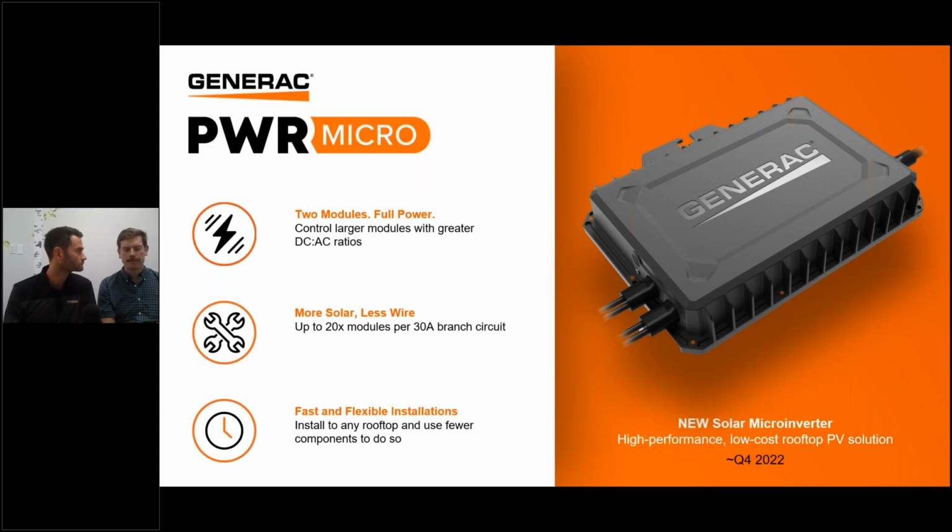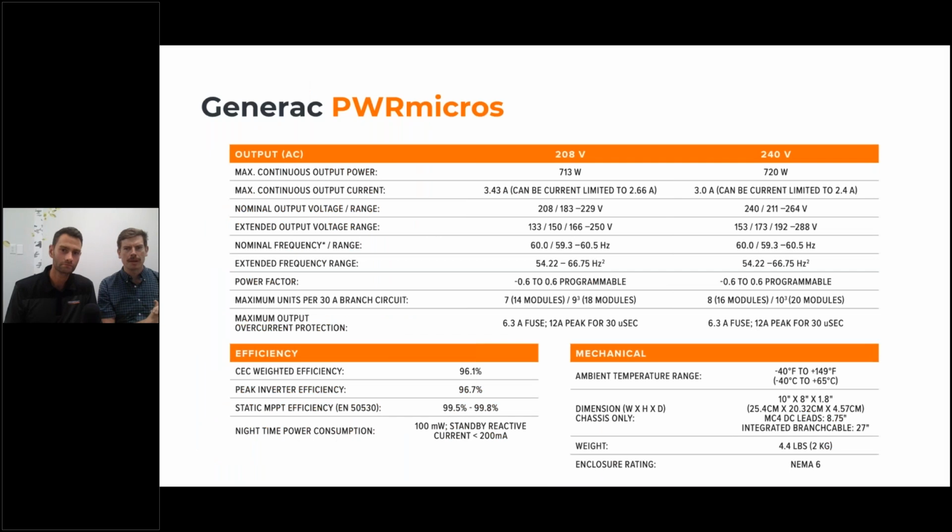I've got to get you my clipping slide for this. We don't have it here, but take a look at the column on the far right under the 240 volts. It's notable that these are configurable between 208 and 240 volt AC, and our continuous power rating there at the top, 720 watts, is absolutely massive. I mean, you compare that even to 2 IQ8s from Enphase, we still blow that away.